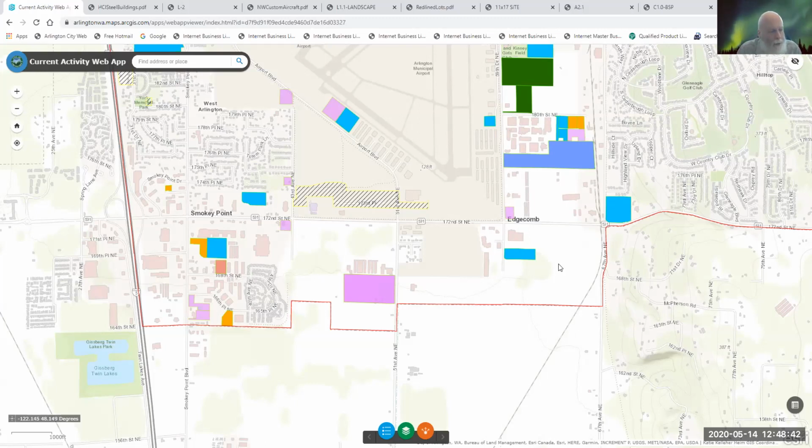It's pretty sizable. It's a phased project, so they're looking at a phasing plan of 3 to 5 years for total build out.